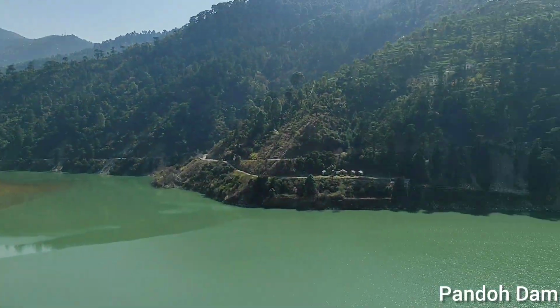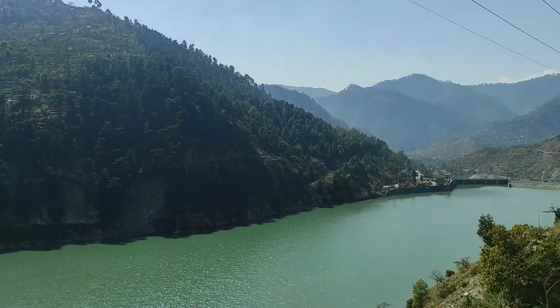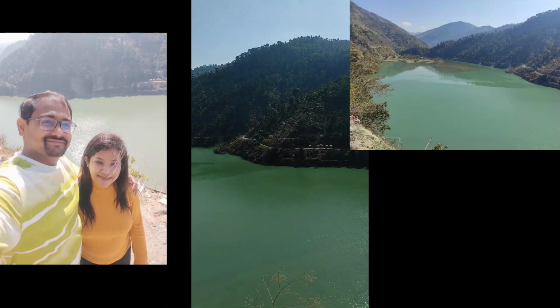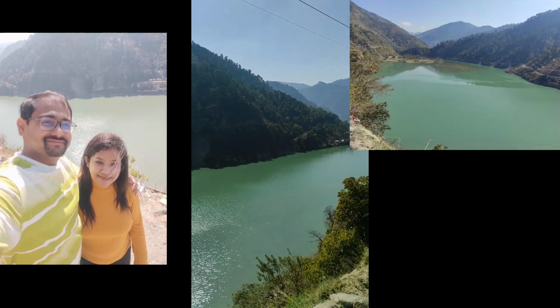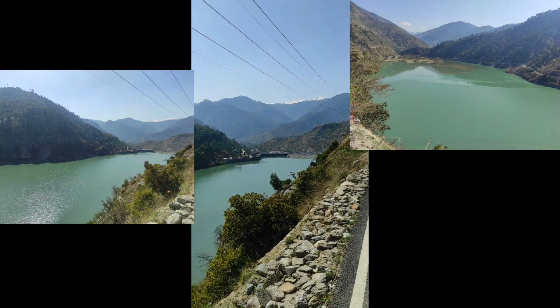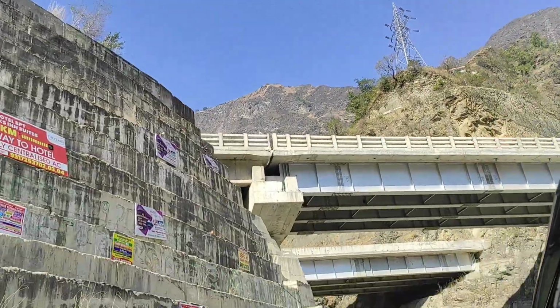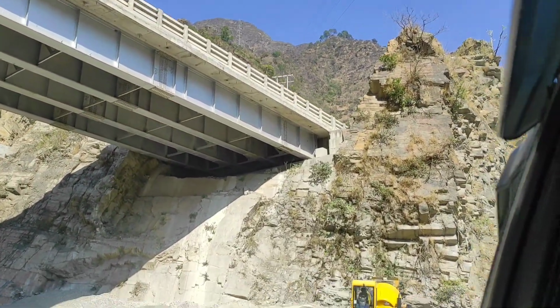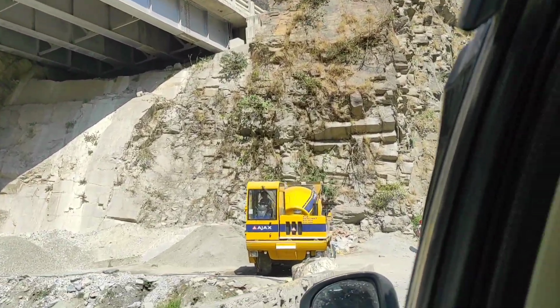And after that, see, that is the Pandoh Dam. That is the Pandoh Dam. The view of the Pandoh Dam. It's huge, and it carries a lot of water to save Himachal and the other surroundings during the rainy season.